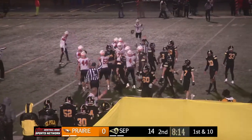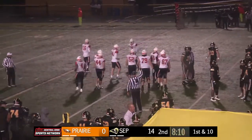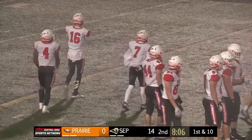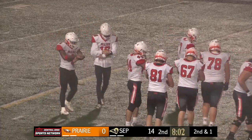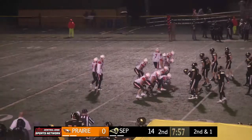But that was all thanks to 52. Hayden Stockdale comes on a pulling guard position and lays a great block and helps Taylor get upfield, or Casey Kelly get upfield just a little bit more. And that's what Prairie has to do. Like I said earlier, if you're a pulling guard, you have to do your job tonight.